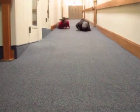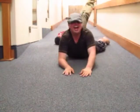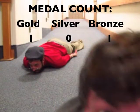So there's a few retrievals here. The only time you can use your hands and not be disqualified, and they're making excellent time coming down the track, the home stretch. These are true athletes, and that's what we like to see in the Olympics. Almost there. I'm not sure that they realized quite where the finish line was.